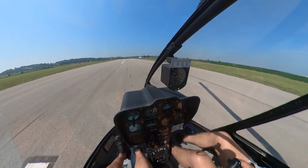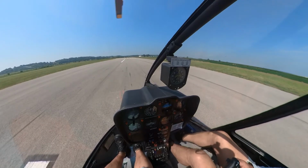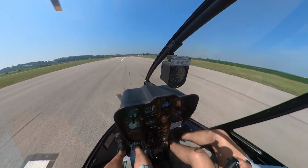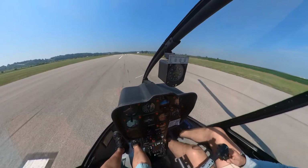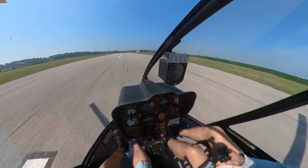Okay. Visual with the air tractor. You have the aircraft. I got the aircraft. Right down. Now notice how slow everything was. Yeah, you don't have to do the Bruce Lee fists of fury maneuvers.